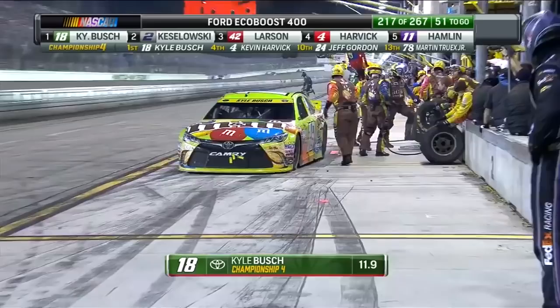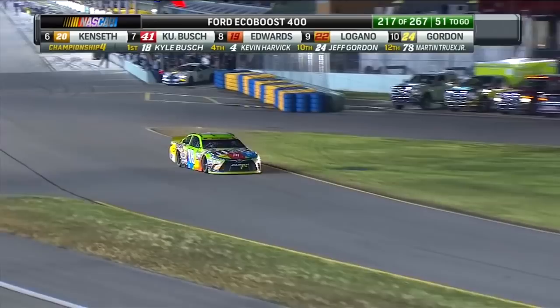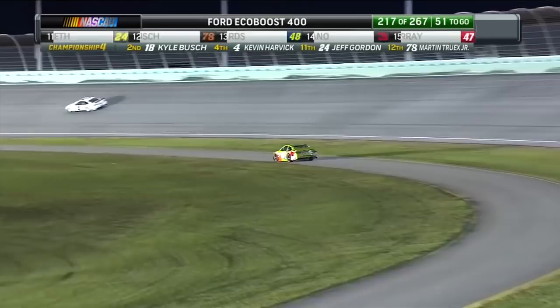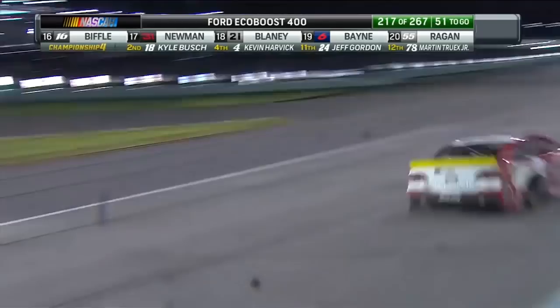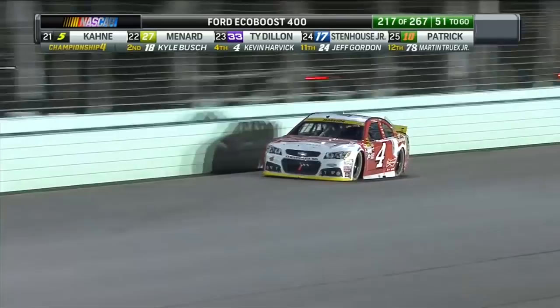Kyle Busch, the last of the four championship contenders on pit road. Will that affect how much the 4 has been able to catch up to Kyle Busch? The 4 of Kevin Harvick coming through turn number two and down the backstretch as the 18 is getting up to speed going down the backstretch.